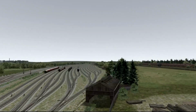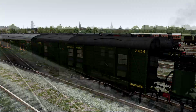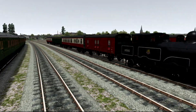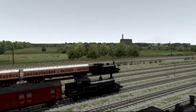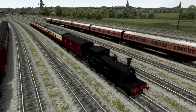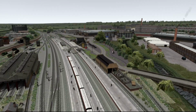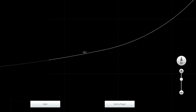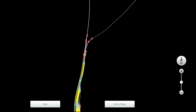Before we move on, I want to look at some of the quick drives we get. So you can get it with the Monsol coaches in various liveries, AP Mark 1s. As you can see over here, the LSWR carriages. And Bulleid coaches. There's a ton more quick drives with, say, the birdcages and the like.